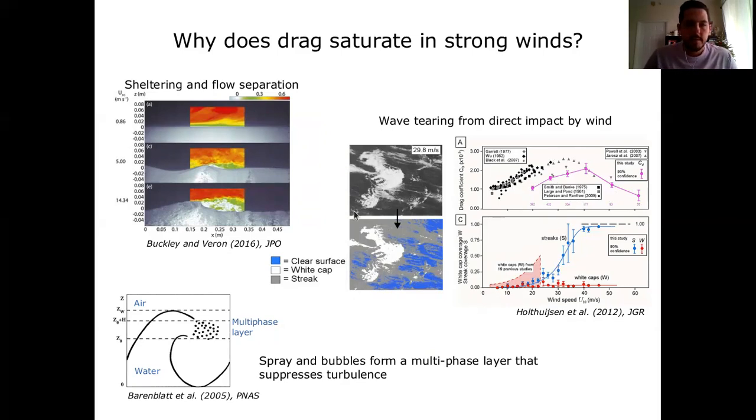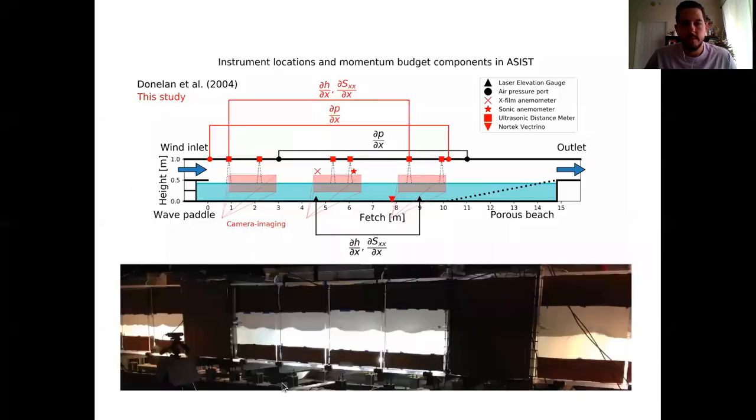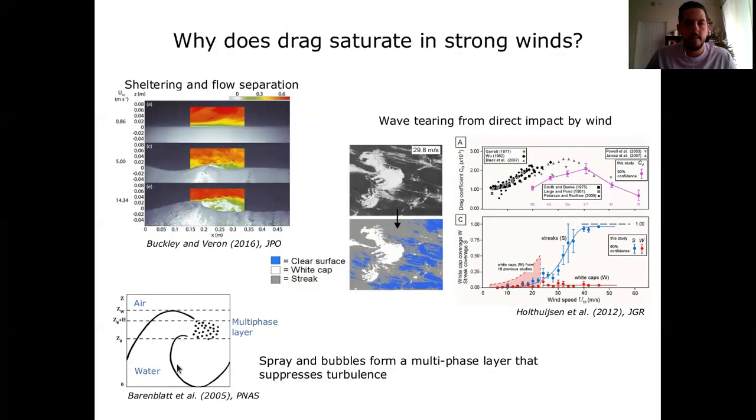And there's also the so-called sandwich layer hypothesis by Barenblatt et al. 2005, which basically says that when waves break, spray is being ejected and suspended in the surface layer, and that can dampen the small-scale turbulence.